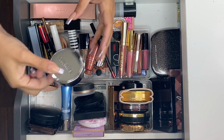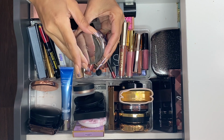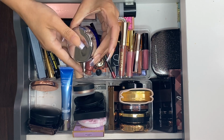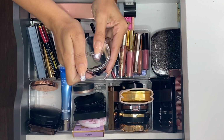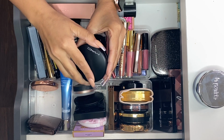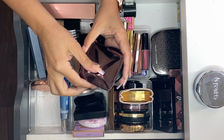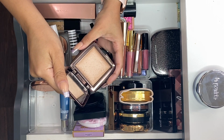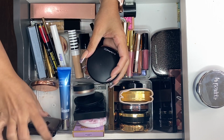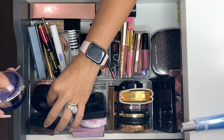For powders, I have the La Prairie. Oh my gosh, I hate the packaging of the travel size one. If there's any powder in here, it always spills. But anyway, this is La Prairie. I have the shade Translucent 2. I've also pulled in MAC Mineralized Skin Finish. This is in the shade medium. And for a finishing powder, I have the Hourglass Ambient Lighting Powder. I do have this guy in a panning project, so I do want to use it quite a few times. So that's there.